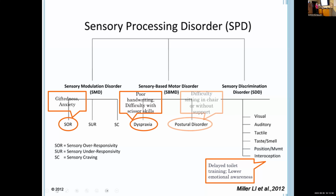Dyspraxia, oftentimes poor handwriting, difficulty using scissors, difficulty tying shoes, like all those motor-based things are often associated with dyspraxia. Postural disorder, difficulty sitting in a chair without support, sitting up, often like a floppy body.